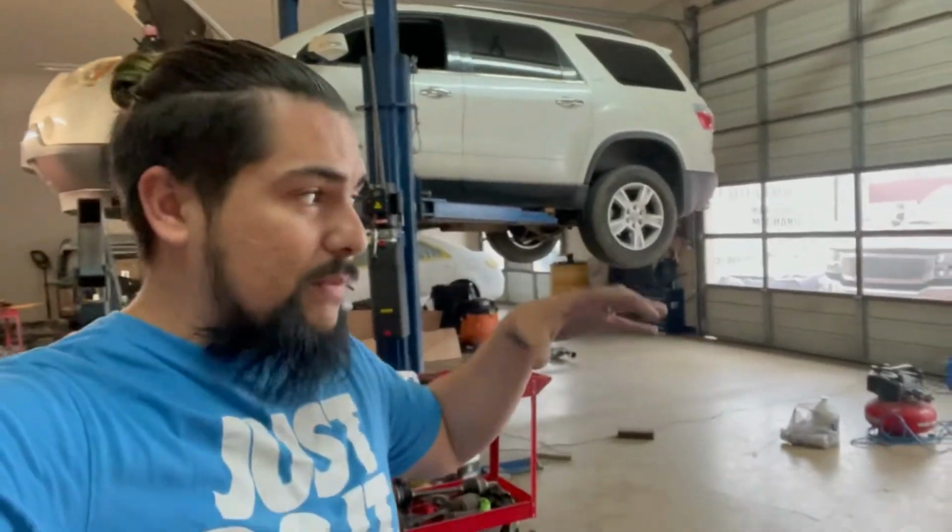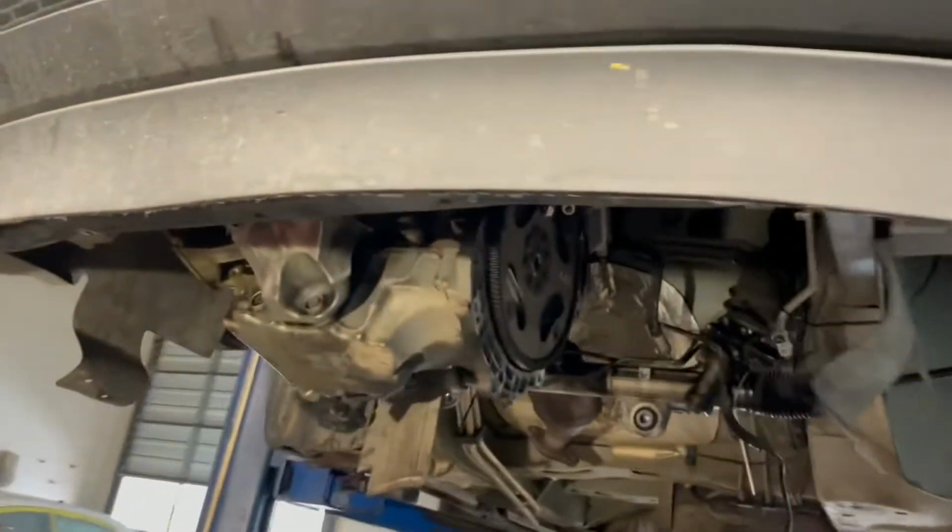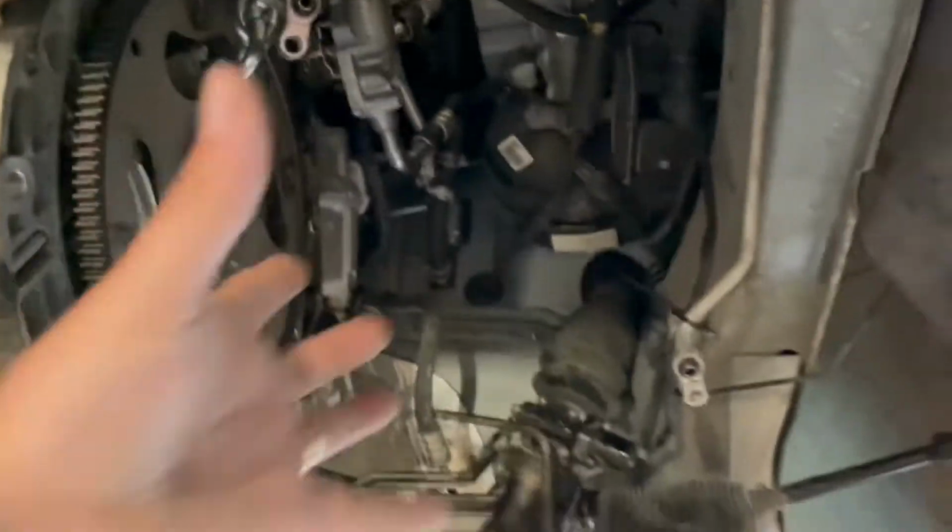Online, we've seen way too many videos that showed the engine and the transmission being removed from the car and dropped underneath, and we couldn't figure out if we had to pull the actual engine and transmission to get it out. But here's how it actually comes out. Here's the old transmission, and as you can see, the engine is up there hanging. There is plenty of room for the transmission to come out.